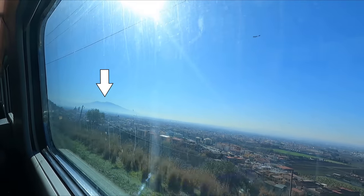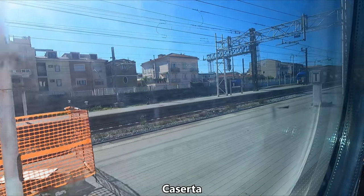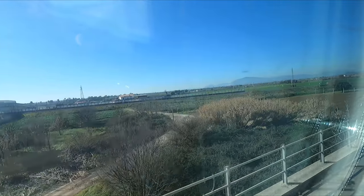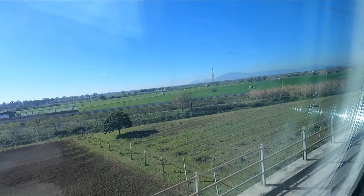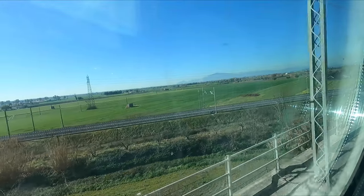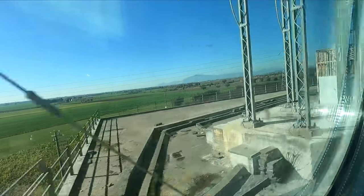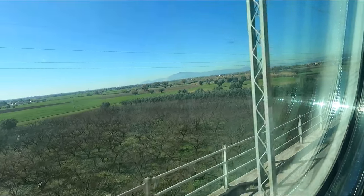We briefly catch a glimpse of Vesuvius, which is of course the volcano responsible for Pompeii. You can change at our final intermediate stop of Caserta for trains towards it and Naples. Up to this point, we have been travelling on relatively old and windy lines at speeds of up to 200 kilometers an hour or 124 miles an hour. However, shortly after departing Caserta, we join the Rome to Naples high-speed line, meaning we can finally hit our top speed of 250 kilometers an hour, allowing us to cover the final 196 kilometers or 122 miles to Rome in around an hour.